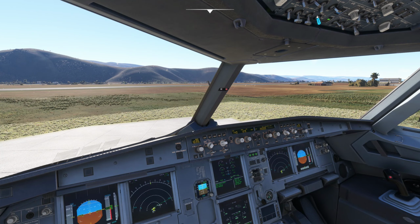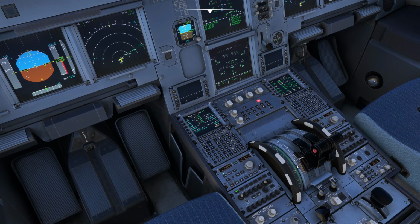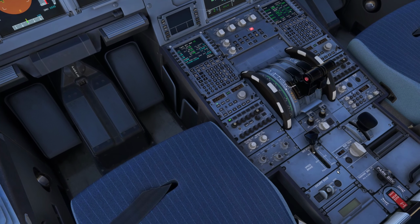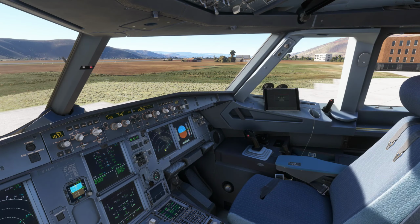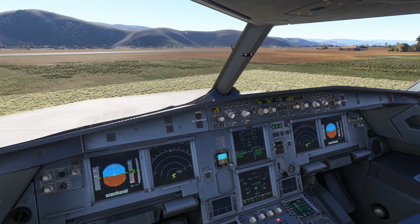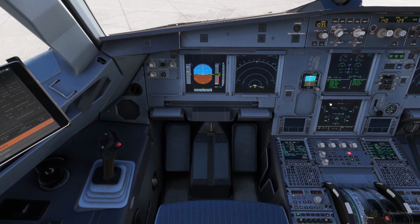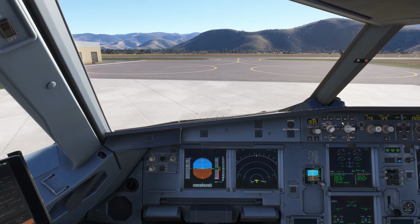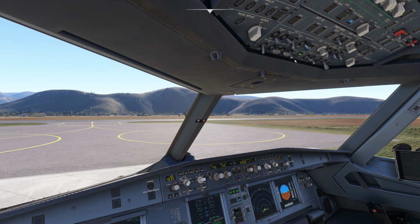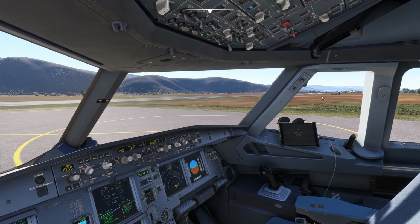And the after start checklist. The anti-ice is off as planned. The ECAM status is okay, it's checked. Pitch trim is down 0.2. The rudder trim is neutral. Alright, we will do a runway backtrack, and I will do the taxi checklist while performing the backtrack. I'm flying offline today, so no traffic around here.